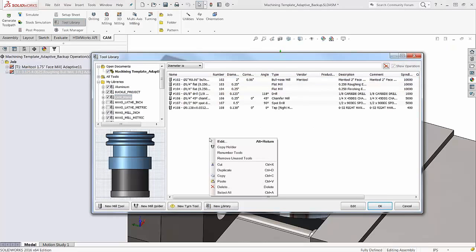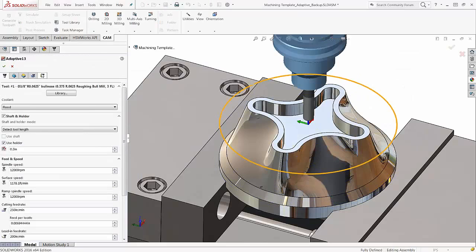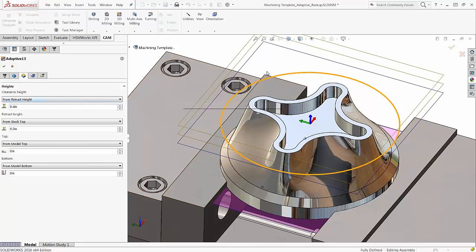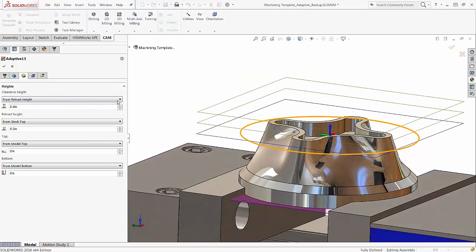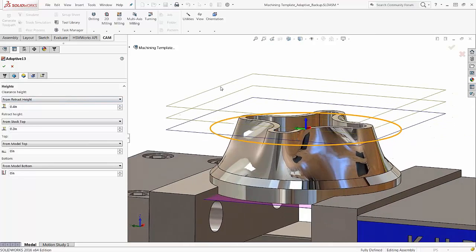The next question we had here came up a couple times. Wayne, can you just pop over to the Heights tab? There's some questions around how the Heights tab works. Okay. So in Heights, we're really easy to work with. It shows you where your clearance height is. Clearance height, this is going to be where your tool is going to go to make sure that you're clear of any fixtures or the stock or the part anywhere that you're going to be clear from hitting anything.